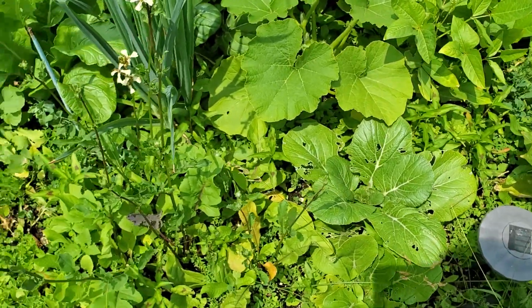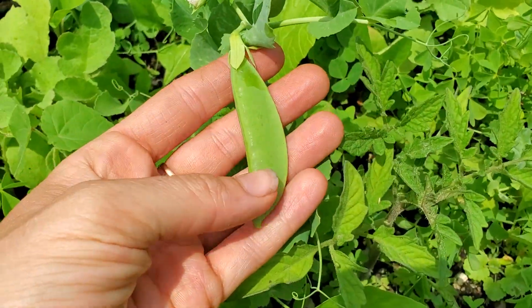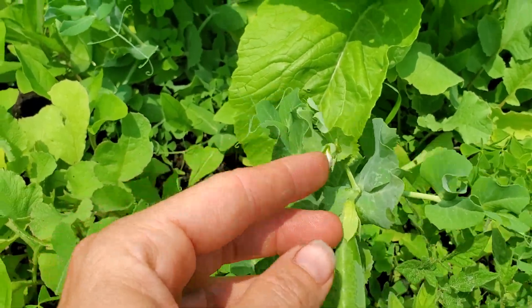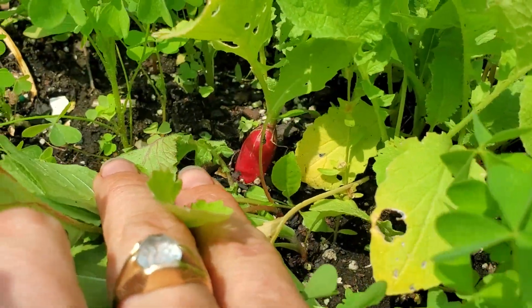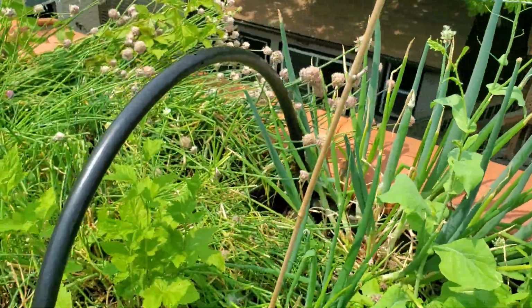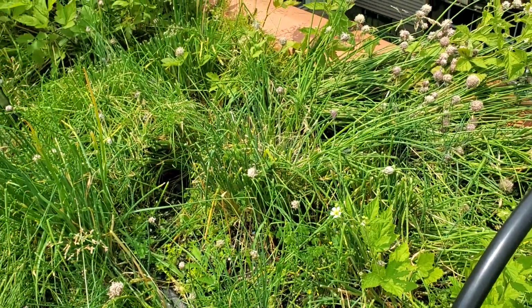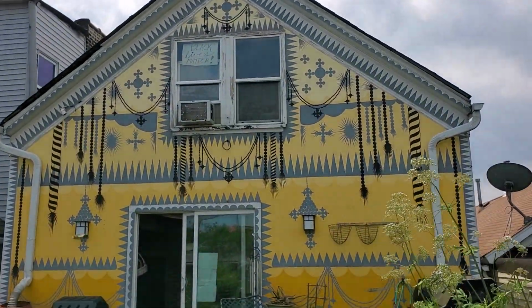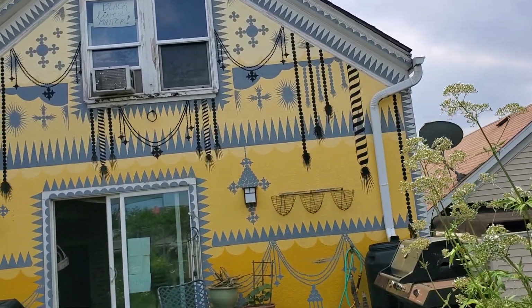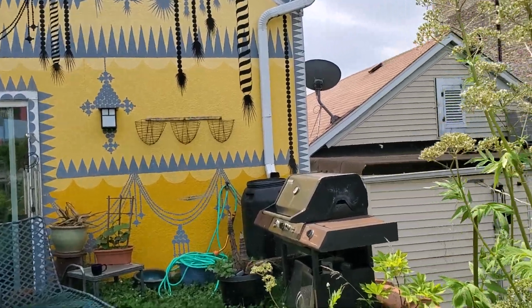We have all these beautiful Chinese cabbages, and we have some late summer peas, so I'm probably gonna harvest those soon. And some more little radishes in here. These ones are little so far. And then this whole bed was chives, and I'm working on cutting it back so it can regrow. And this mural was done by my friend Shrine, who's an incredible artist out of LA. So there you go. That's the garden tour.